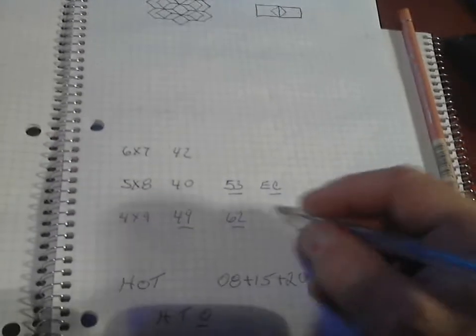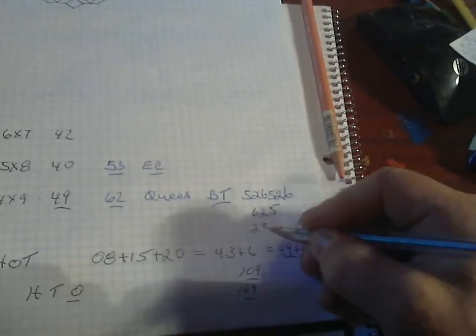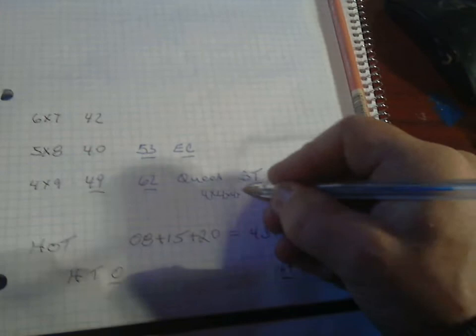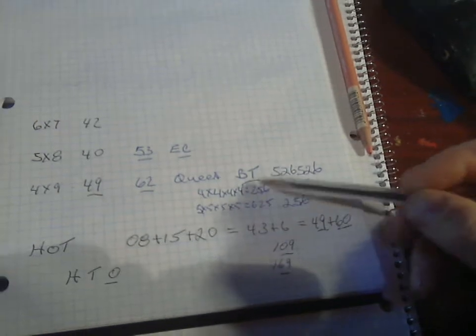So this is 62. This is also the queen. And this is back to the same thing, to BT. 5, 2, 6. 4 times 4 times 4 times 4 equals 256. 5 times 5 times 5 times 5 equals 625. All created from the queen, BT, 62. And 26 will create your piano 88.